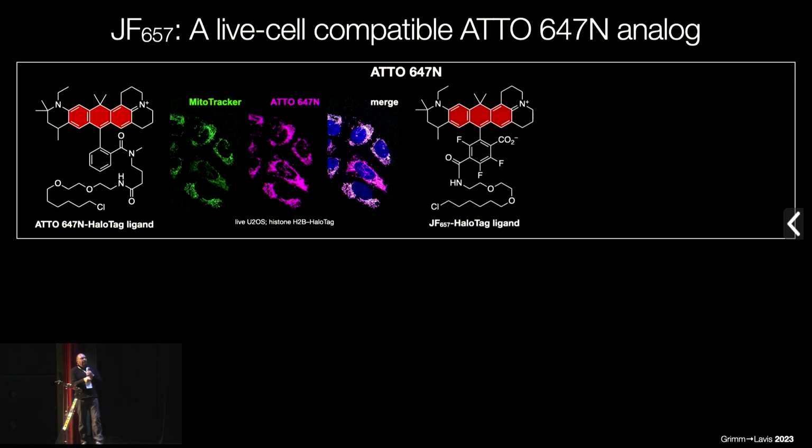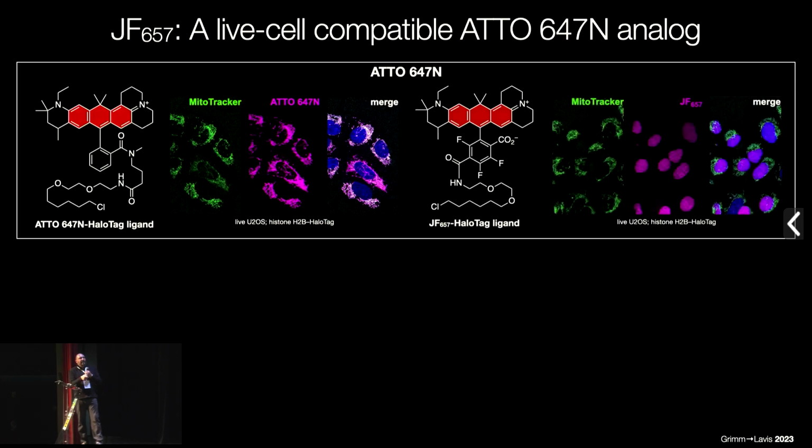So we thought our strategy of fluorination on the bottom could do a lot of the same things. It shifts wavelengths to the red, it enforces this open fluorescent form, and it also allows us to easily derivatize the dye. And in this case, this HaloTag ligand goes where we want it to go. It goes to the nucleus where the HaloTag protein is expressed.